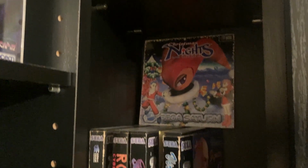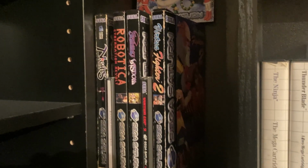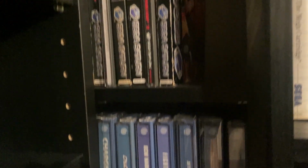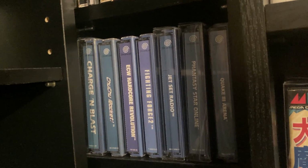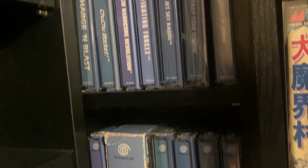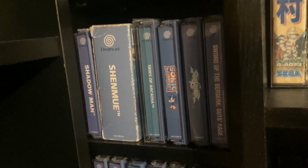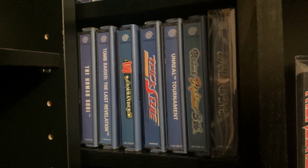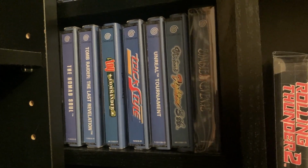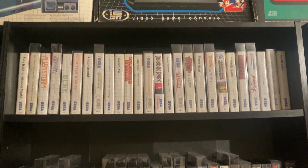Anyway, some Sega stuff here. We have Sega CD, we have Sega Saturn, and below that we have some Sega Dreamcast. The Dreamcast cases, like I mentioned, also dual style cases, also quite big. Shenmue there is one of the stranger packages. It's just two singular cases put together in a cardboard insert. Very strange because it looks like two individual games outside of the cardboard insert.